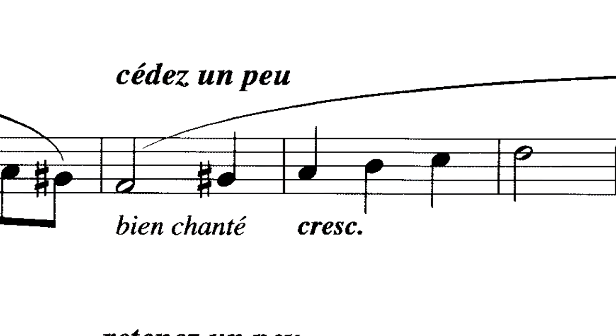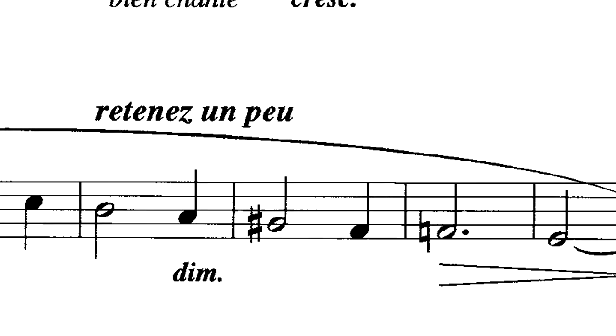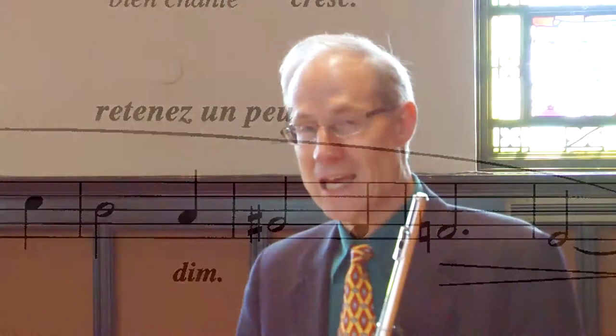After that, cédez un peu is a little slower, and retenez un peu requires a little ritardando. At the end of this movement, push the tempo a little more to provide a brilliant finish. So, let's listen to myself, Leonard Garrison, flutist, and my colleague, Roger McVeigh, pianist, performing this last movement of Büsser's Petite Suite, the Scherzetto.